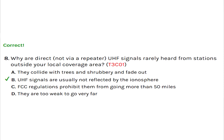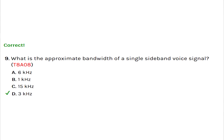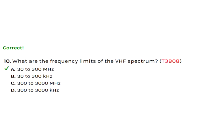8. Why are direct, not via repeater, UHF signals rarely heard? B, UHF signals are usually not reflected by the ionosphere. 9. What is the approximate bandwidth of a single sideband signal? D, 3 kilohertz. 10. What are the frequency limits of the VHF spectrum? That would be A, 30 to 300 megahertz.